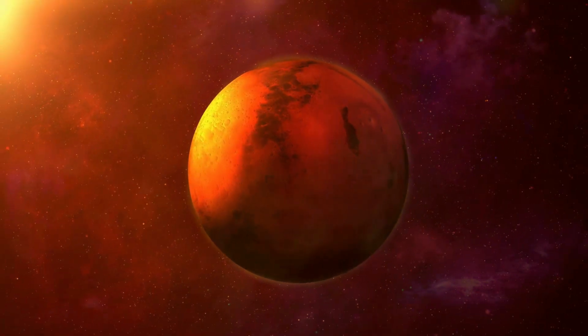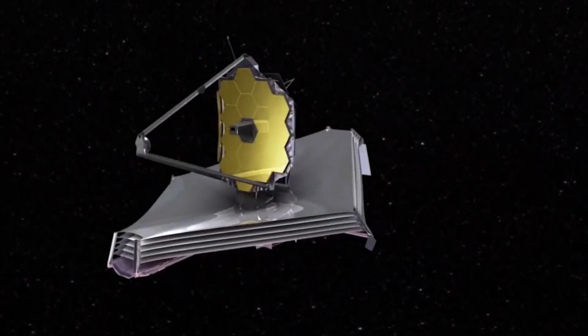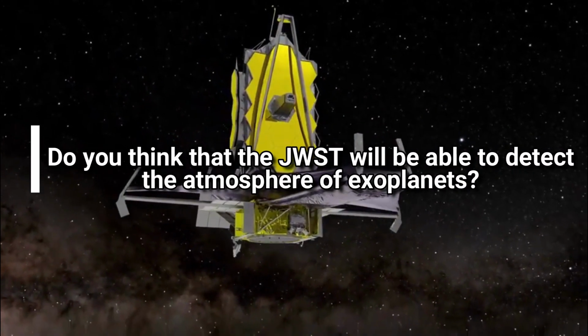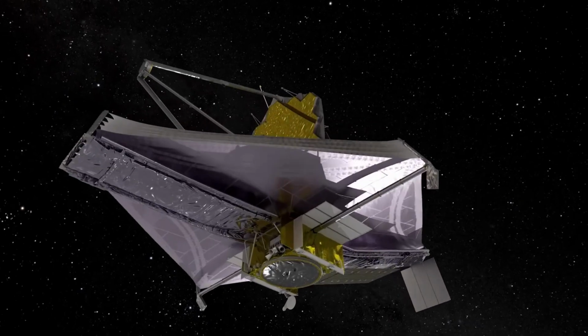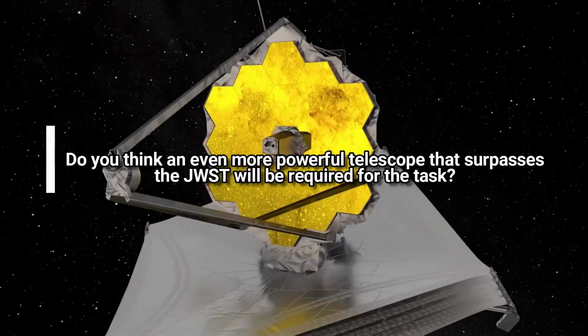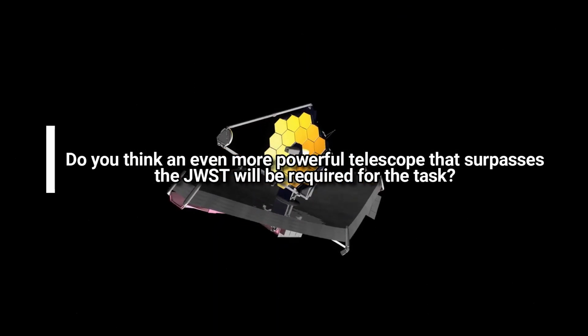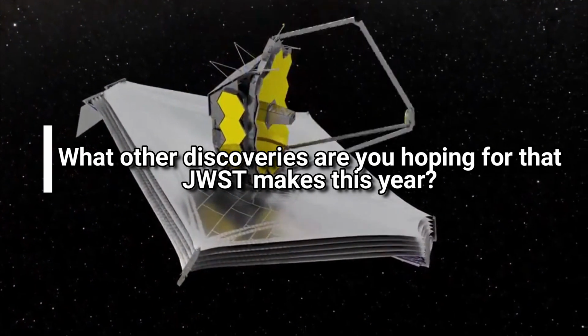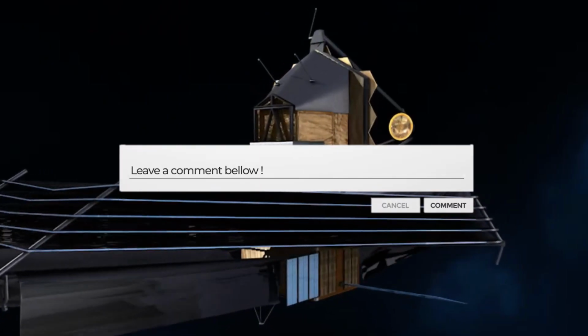With that said, what do you think of this amazing discovery by the JWST? Do you think that the JWST will be able to detect the atmospheres of exoplanets? Or do you think an even more powerful telescope that surpasses the JWST will be required for the task? What other discoveries are you hoping the JWST makes this year? Let us know in the comments section below.